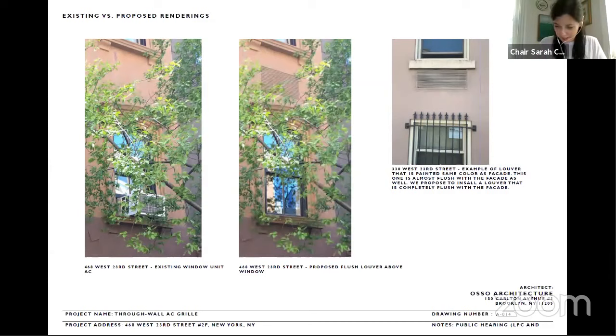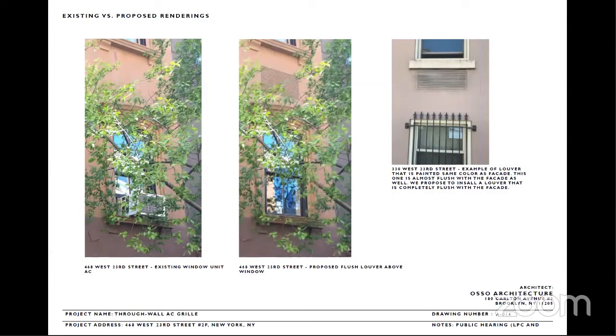Okay. Commissioner Holford Smith. I agree with my fellow commissioners. I can't approve penetrating the wall, especially in this highly visible location. So I think they need to look for another solution or just keep the unit in the window.